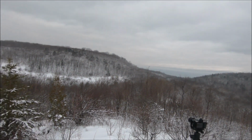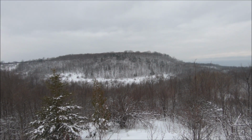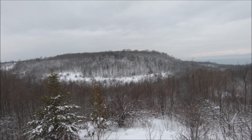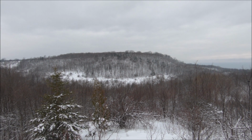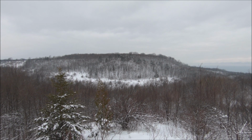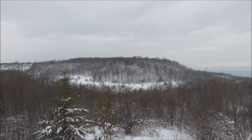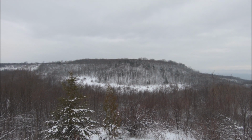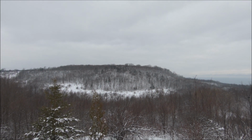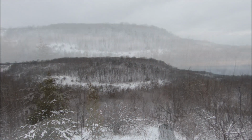Okay. Wow. Absolutely beautiful. Right now I'm using my 15 to 45mm lens, but I think I am going to change to my long lens, my 50 to 230. See if I can get something a little bit more intimate, if you will. See if I can drag something from that escarpment ahead of us a little closer, and make it a little more interesting. Let's change those lenses.